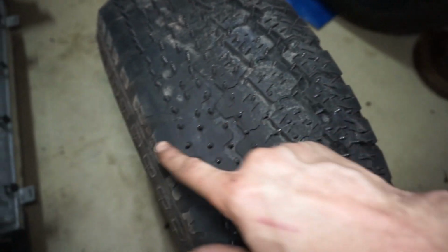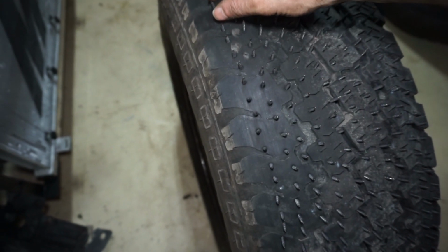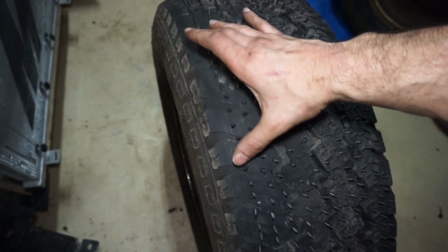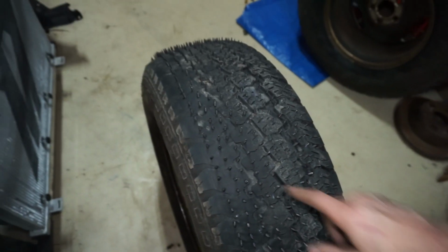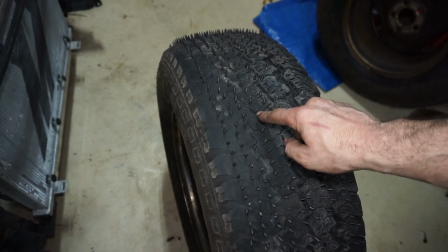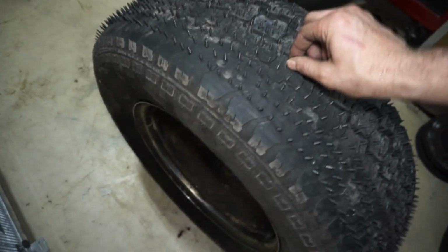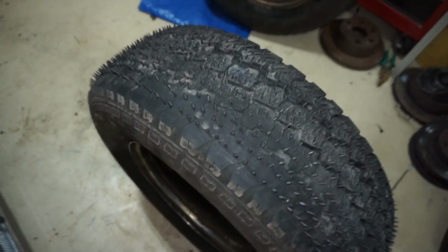So we have 10 going all the way across. This is me counting because I know there's 10. And let's assume that our contact patch is, say, from here to here. So we have 1, 2, 3, 4, 5, 6, 7, 8, 9, 10. So maybe 10 to 12 if you air the tire down a little bit. If you do the math on it, you're looking at maybe 10 pounds per screw that'd be pushing down. I don't think 10 pounds on an individual screw is going to be enough to push it through, because the weight is distributed evenly across all the screws.